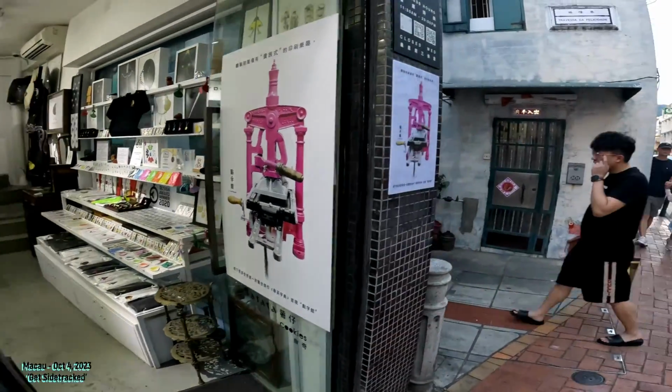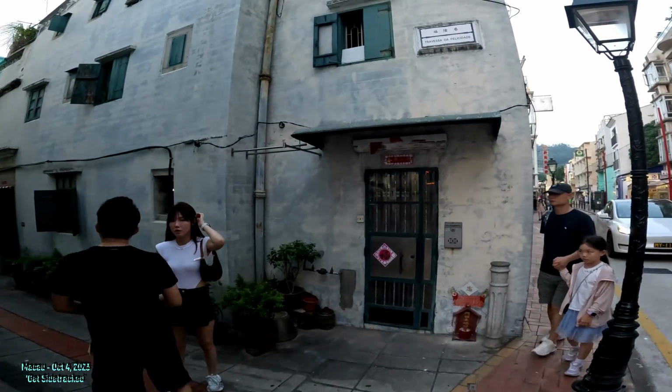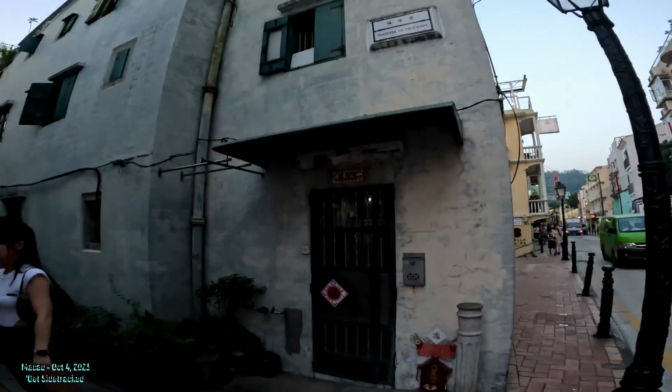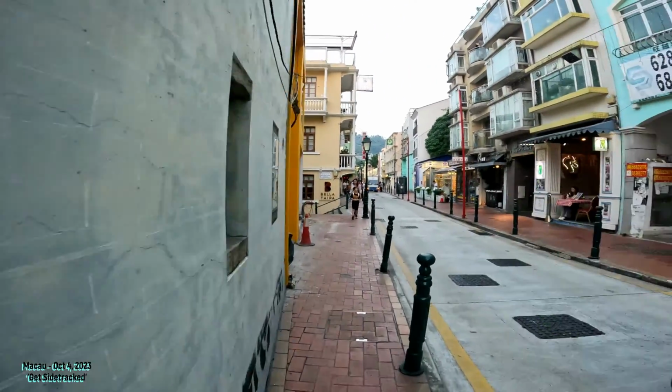It's kind of a design shop. And this one is a little Travessa de Felicidade, and that one has that architecture like that. Okay, so we're going to continue on.